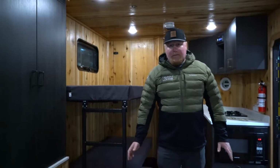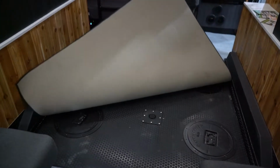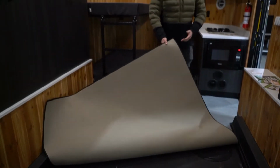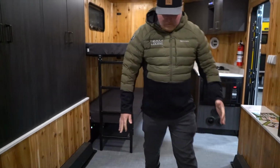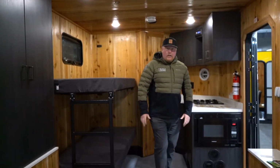You'll also notice in this trailer we have something new, a product out of Bismarck. It's called a flak jacket. They built us this removable floor for summertime use. Covers up your holes, easy, fits around everything. We can do it in any one of our trailers.